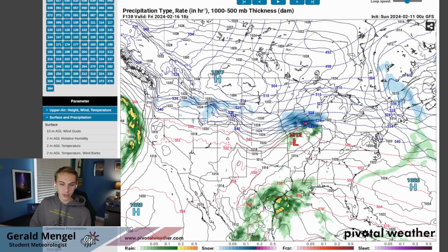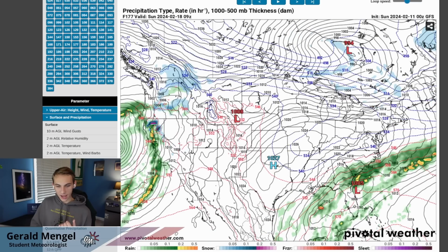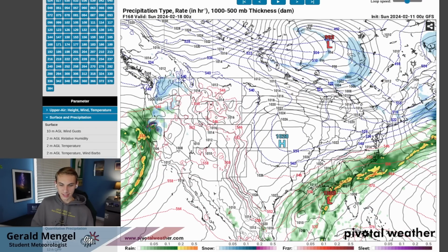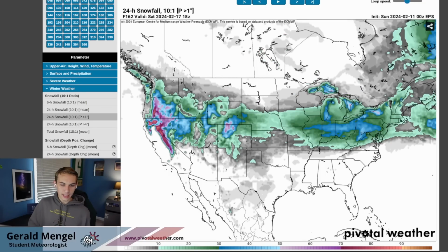GFS model also shows a pretty similar story. Here we go, that boundary setting up, rain to the south through the southeast, and potentially, again, some overlapping of that cold air and moisture. The GFS is a little bit further south with that. You'll notice the system much more suppressed, that cold air much further south, and that boundary further south. So we'll have to watch, obviously, where this sets up, where the cold air and the warm air meet. But if we look at our European ensembles, greatest chance of seeing snow up into this coming weekend.